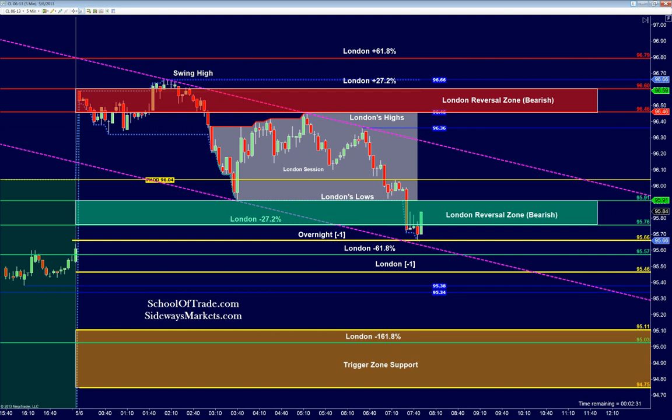We saw a bearish tone to the daily, a bearish tone to the 4-hour, a bearish tone to the 60. Now we look at this London session. London session moves from 3 a.m. until 7 a.m. Eastern Standard Time. And we see here the range of trading between London's highs and London's lows. This tells us that we still have more room to go. Now you'll notice we have tested the overnight -1. We have the London -618 below us and the London -1 below us.